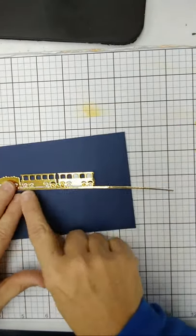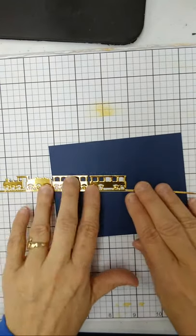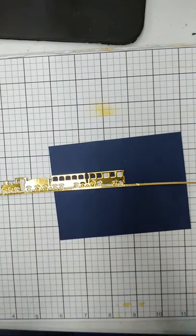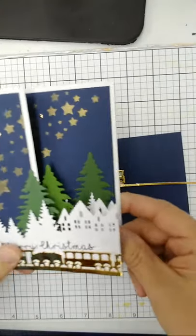That is going to give us the ability to have that extend all the way out so that train line is going all the way out. You could die cut another set of train cars and figure that out if you wanted to, but honestly, I think this looks fine just like it is.